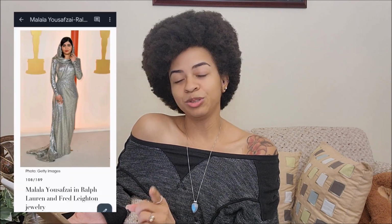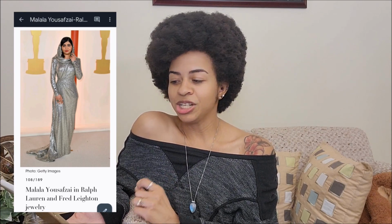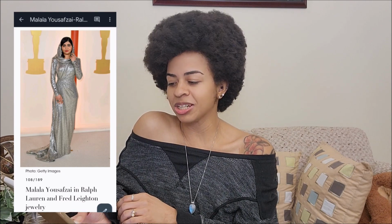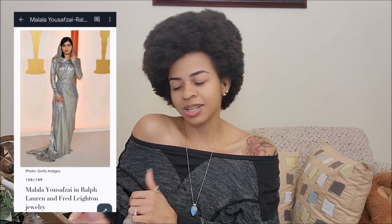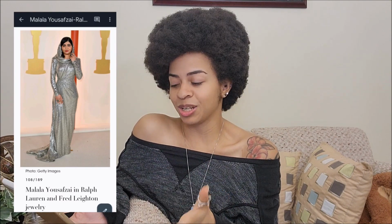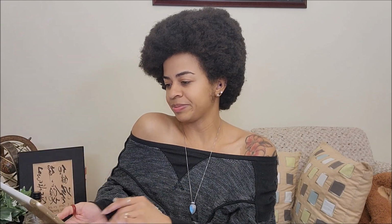Malala Yousafzai in Ralph Lauren and Fred Leighton jewelry. She looks so chic. And I'm pretty sure these are sequins. In person, if I went to the dress, I would probably pick a bone with it just because it's sequins. But here she looks very elegant.